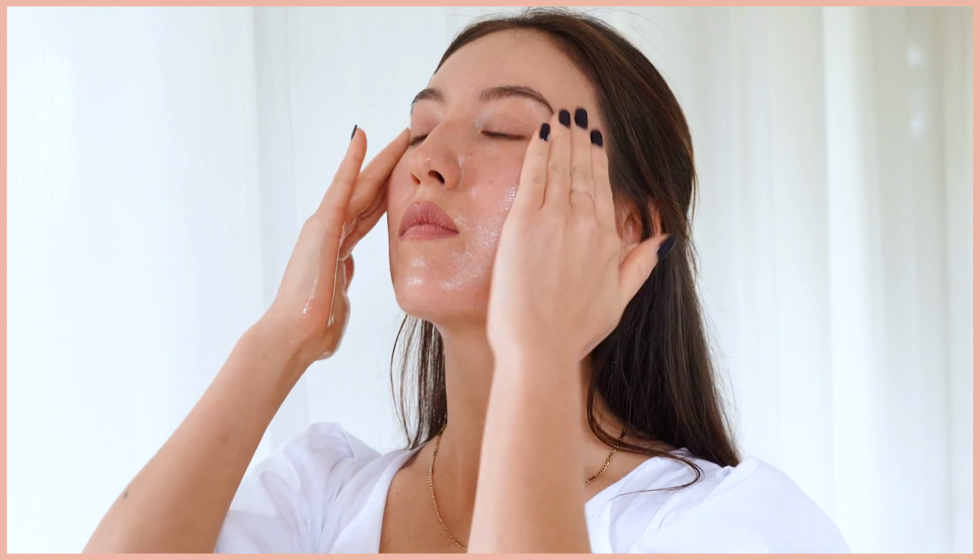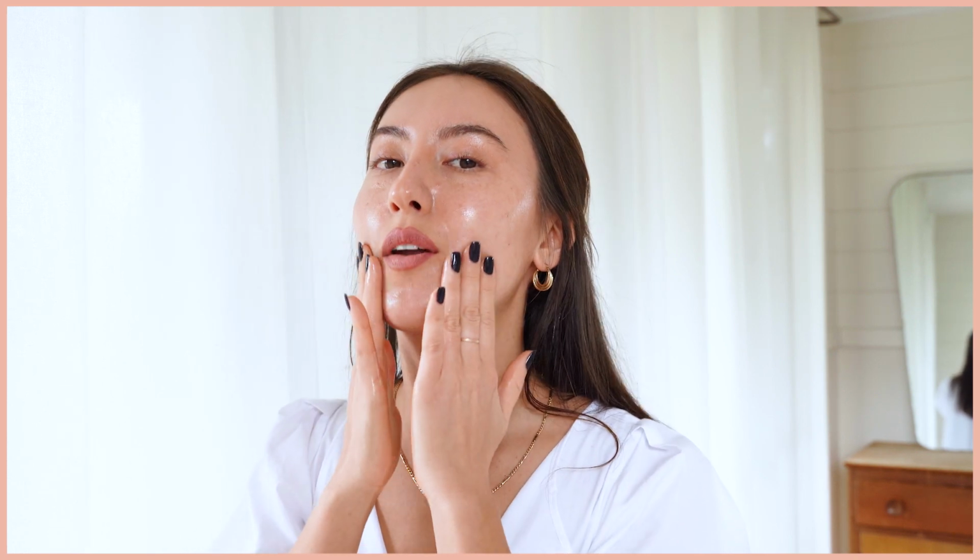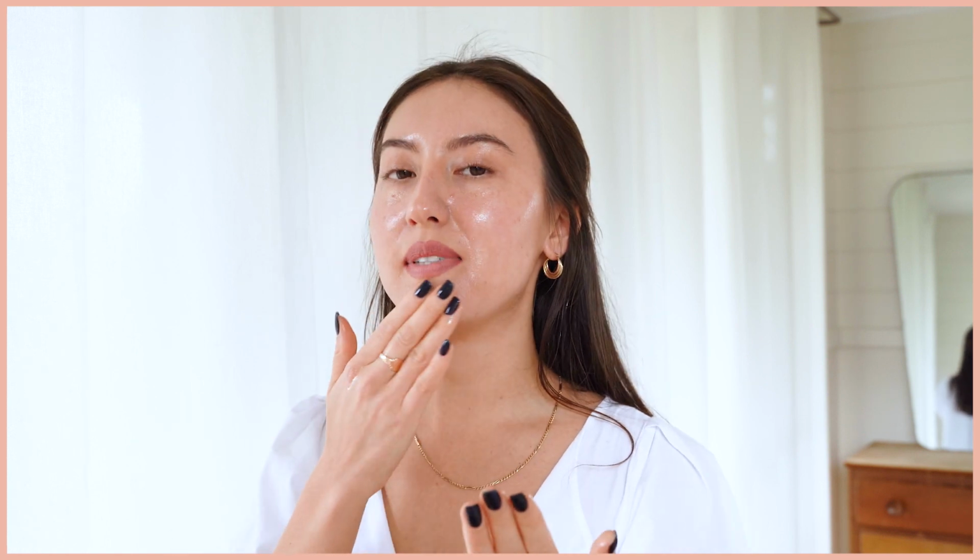So the really cool thing about this oil cleanser is that it's water soluble. As soon as it gets in contact with water, it instantly turns into an emulsion and basically just falls off your face and leaves no residue, which I really love because I have a combination skin type and I don't want any oily residue left on my skin. I'm also wearing a matte lipstick and I'm just going to show you how easily it removes it. Super gentle. Now that that's on, I'm going to go rinse it off and I'll be right back.